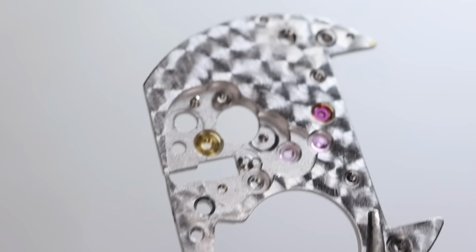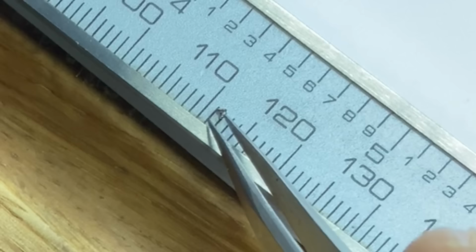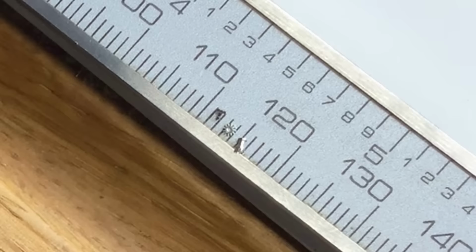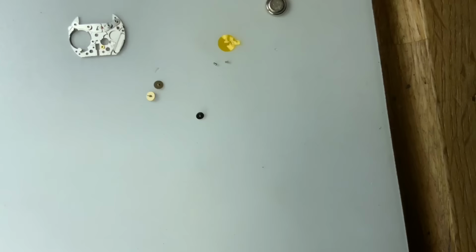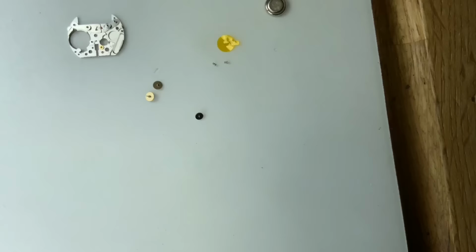Time for the match. Okay, so look at this cannon pinion. That's 1 millimeter. The setting wheel, sliding pinion. And there's one of the screws. Okay, let's get this done before the footy kicks off. Step rotor in here.